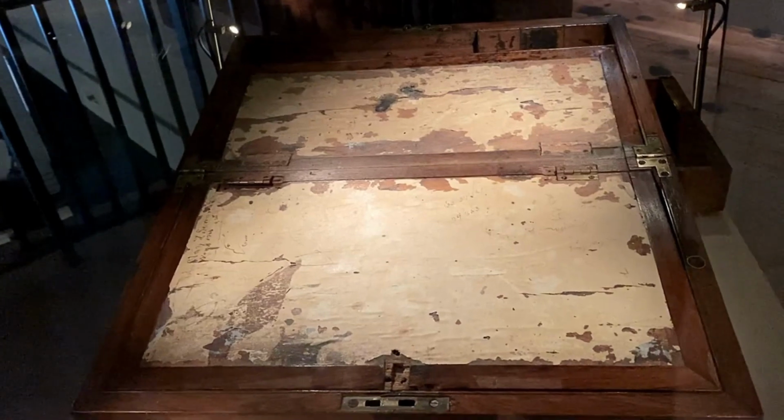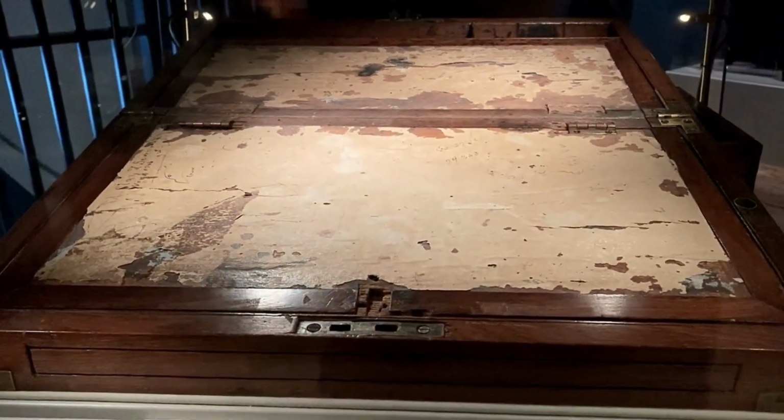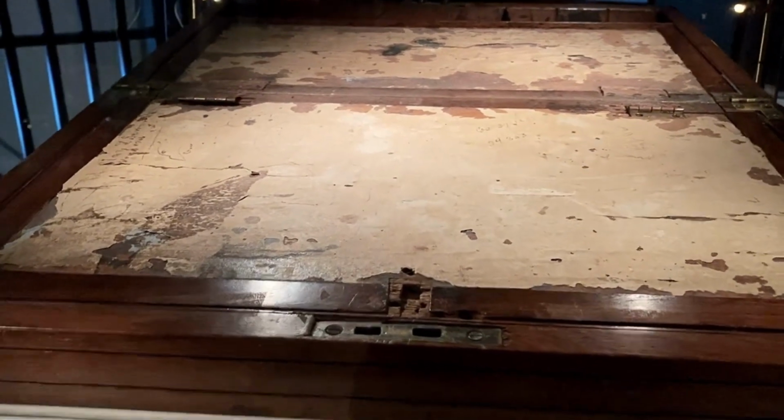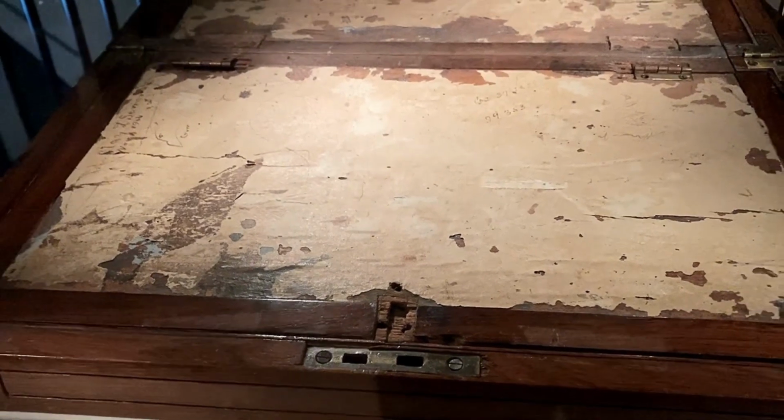And I really found this artifact interesting. It belonged to David Burnet, who was interim president of the Republic of Texas before democratic elections were held, and he was a mobile president having to constantly evade the Mexican army, and this was his traveling desk.